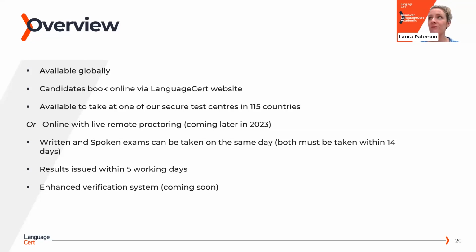And as I said previously, we're really proud of the flexibility that we offer around test delivery, because we want as many people as possible to be able to access our tests. One of the things that can be important to candidates is the ability to take each part of an exam or qualification on the same day. For those candidates who need to travel to a test centre to take a test centre exam, until the online proctoring is available, we know that sometimes people need to travel to do so, and therefore there is a requirement for people to be able to take both the written and spoken components within a short time period on the same day. And so we facilitate that.